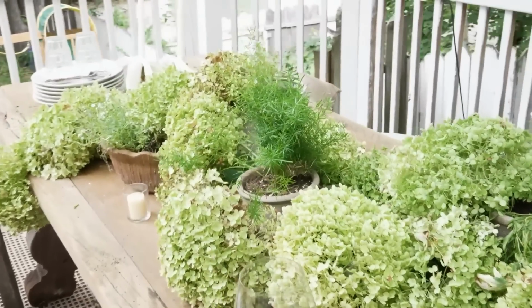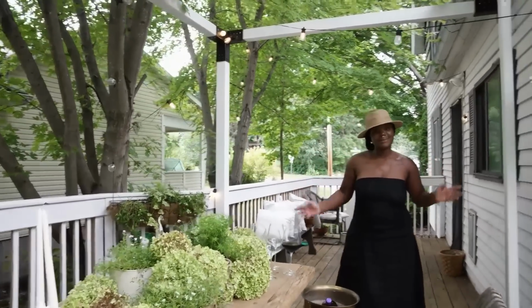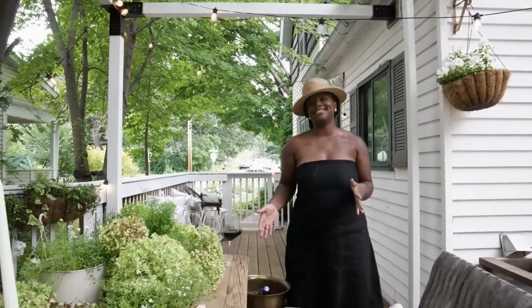I'm actually hoping to have a little birthday celebration, and I think this is how I'm gonna style it, just like this with the hydrangeas.